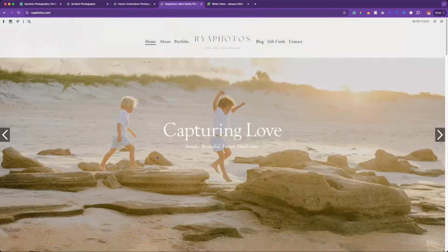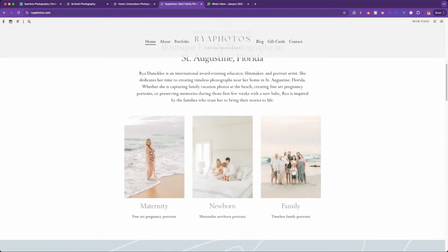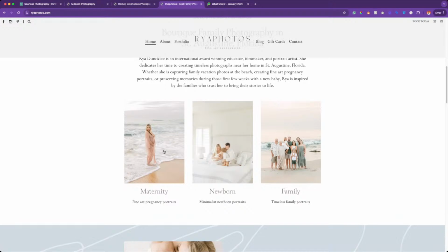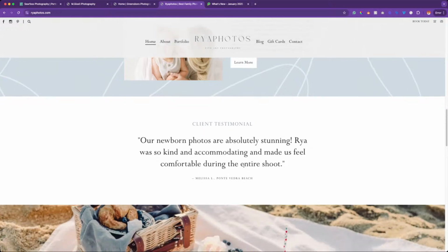So let's roll back. Beautiful homepage. Absolutely stunning. Looks really good. Very clean. Straight to the point. It's broken up information in areas so you know where to go right away. Maternity, newborn, family. So we know where the structure is. People can click into those areas. We can go down here. We can meet the photographer. A little bit more information about them. Just a paragraph, and then they can learn more.